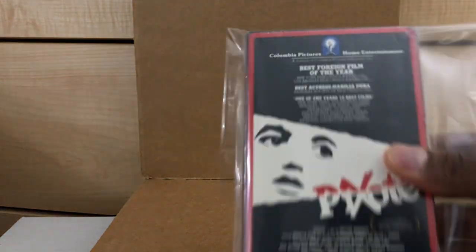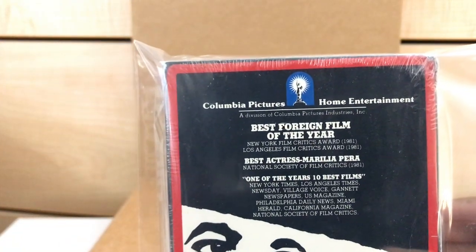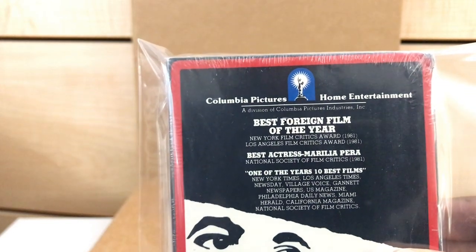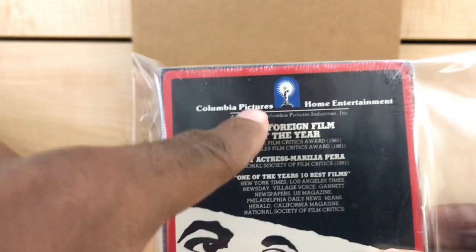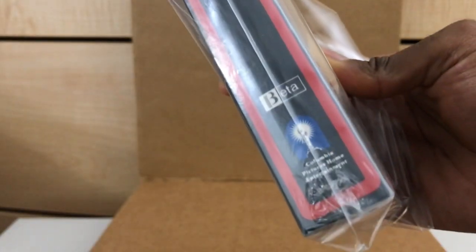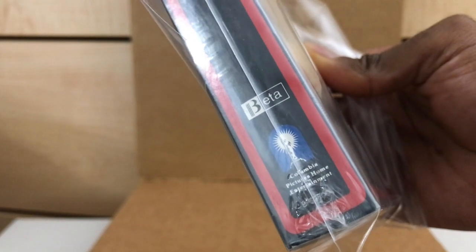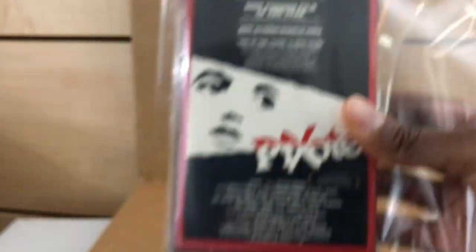And what I appreciate about this, I wanted a pre-RCA home video Columbia release with this logo here. And it's a Betamax, which is very fitting because Pixote means peewee. We have a very small tape.